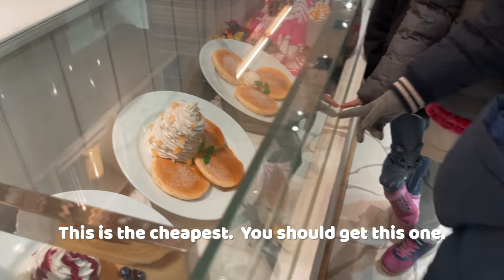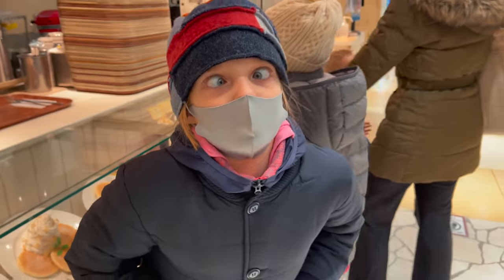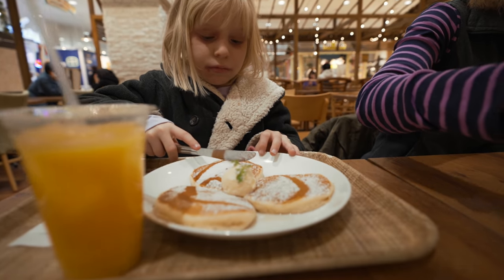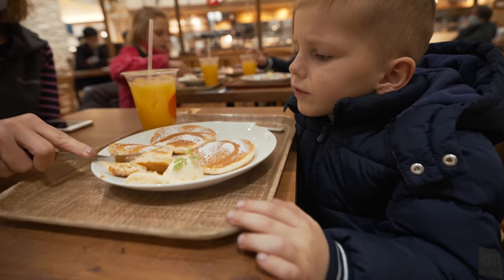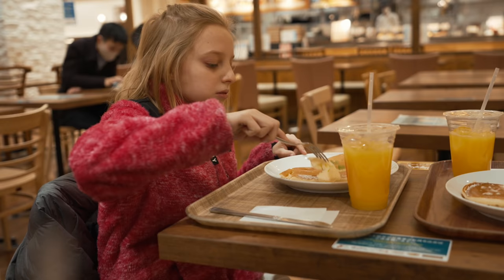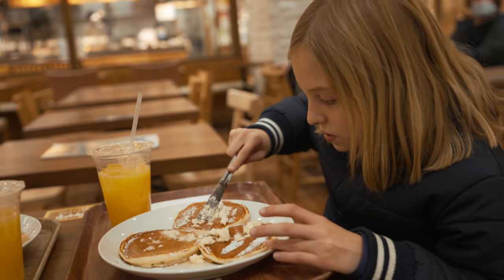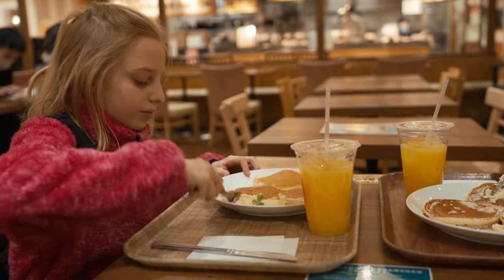These pancakes are the cheapest. You should get this one. Oh. So hungry. Okay. Look at the beautiful dinner. Oh my goodness. Some pancakes. Yum. And orange juice. How is it, Anna? Good. Good? Becca, have you even tried yours yet? No? I smell it. It's so good.